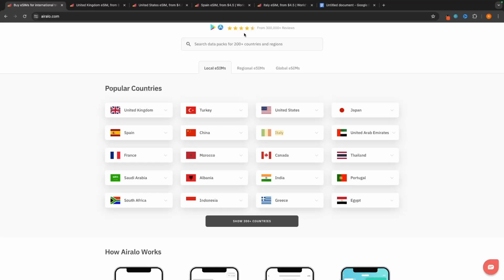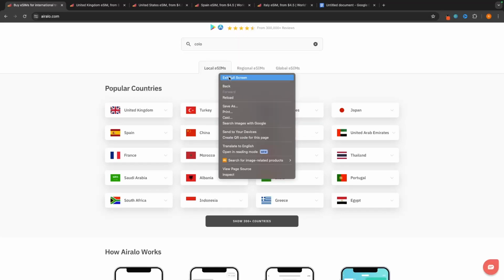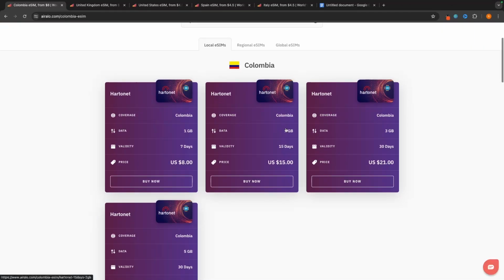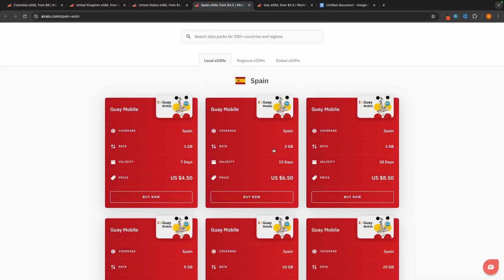With that said, there are going to be a few outliers in terms of data packages that are a little bit more expensive. One of these I know for a fact is Colombia, because that's one of the countries I traveled to last year. So if we click into Colombia right here, you can see 2 GB is going to be $15, which is quite a bit higher than this is for Spain, for example.